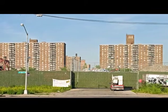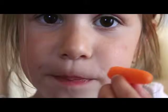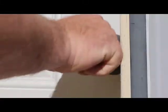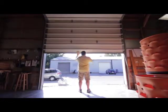Food scarcity is also a huge problem, especially in our cities, where many households with children don't know where their next meal is coming from. My name is Colin Cudmore. I believe we can do better. In fact, I know we can do better. It's what inspired me to invent the Garden Tower.